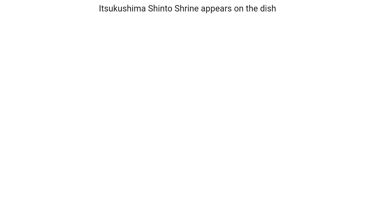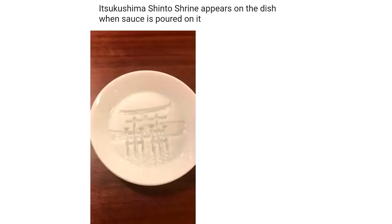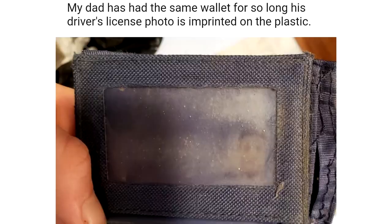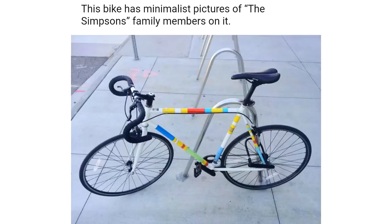Its Sakushima Shinto shrine appears on the dish when sauce is poured on it. My dad has had the same wallet for so long his driver's license photo is imprinted on the plastic. This bike has minimalist pictures of the Simpsons family members on it. These frog prints on my car this morning.